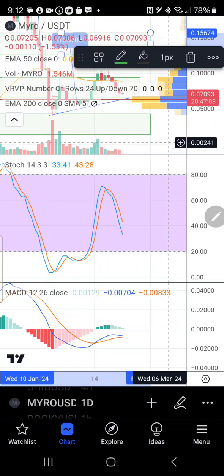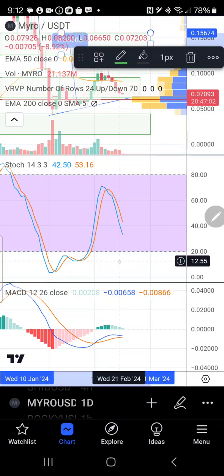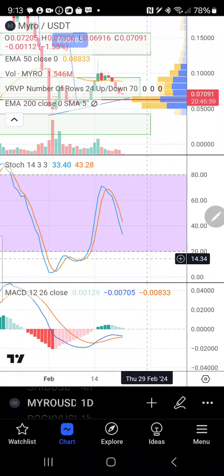Now, I spend a little bit more on MYRO because the volume supports it. That means we have liquidity. With the liquidity, that means you have enough buying and selling volume going on that your order will fill. You can get in and out easily.